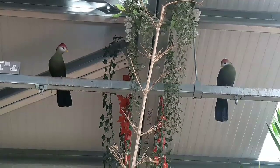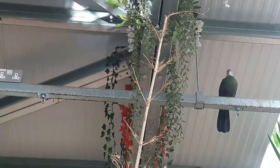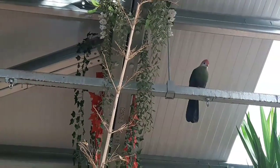Okay, so here we can see both of our turaco. So Rosie is on the right and Regan's on the left, and he's just flown off. Other than Rosie staying put, Regan's a bit shyer.